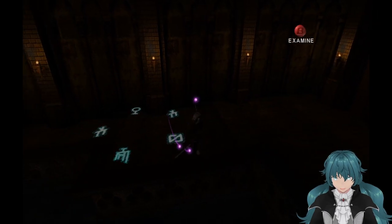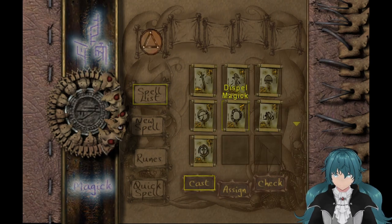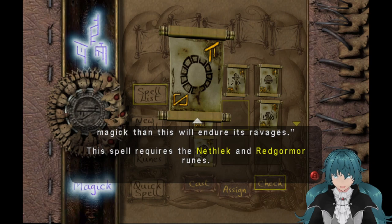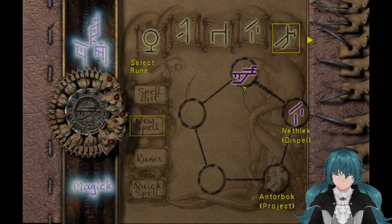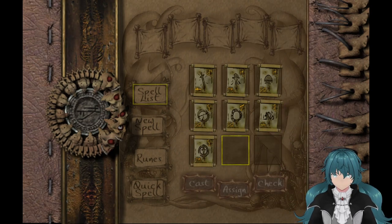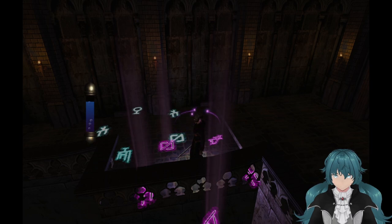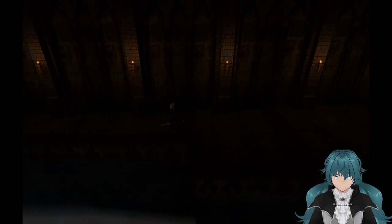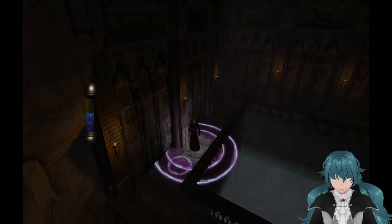Oh, a barrier, huh? Let's use spell magic. Oh, we're gonna have to make a new one. Hold up. What were the spells in this one? Nephlek and Red Gamora? Okay. Nephlek. Red Gamora. Power, power. Yes. Spell list. Spell magic. Pass. Very good. Oh, our shield's down. Let's get that back up.